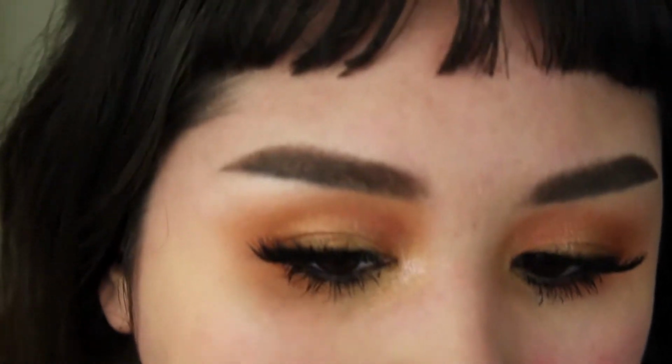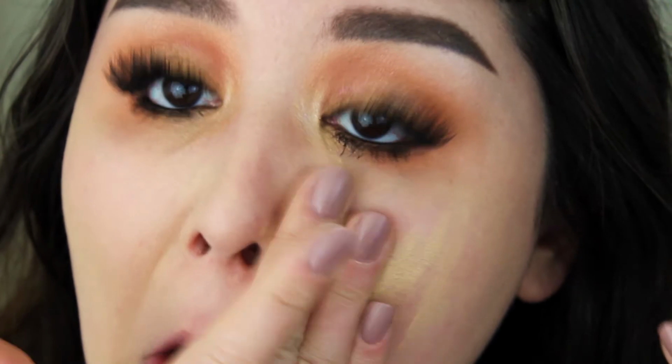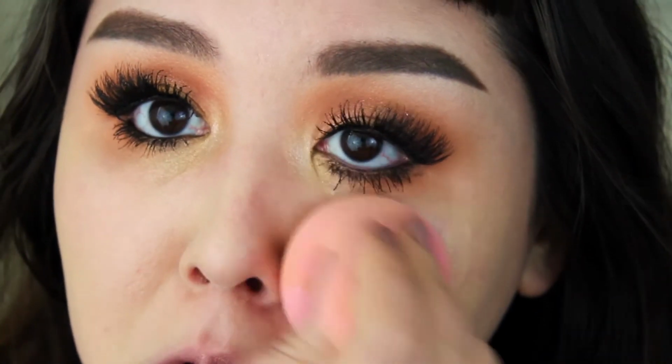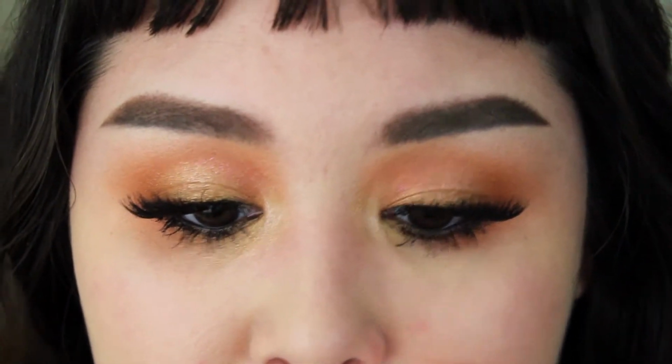Well, it's still definitely dry and it's not playing super nicely with my large pores. Oh geez, you guys, I don't know if I can do a wear test with this. I really don't like it. I'm gonna pat this in and try with a sponge, a damp beauty blender. Okay, it definitely doesn't have as much coverage as when I pat it in with my fingers.